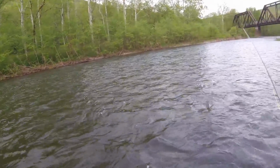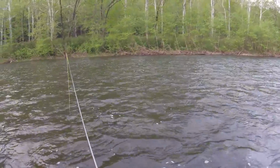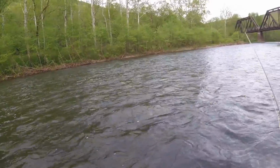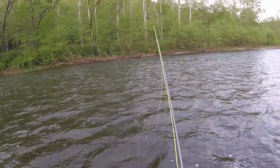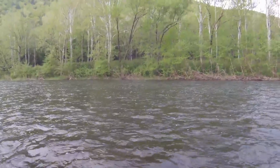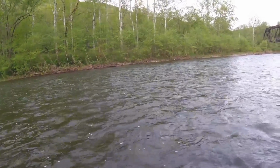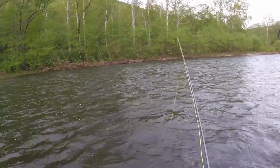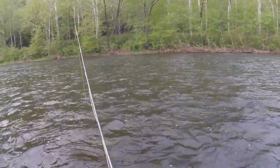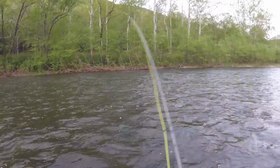Let's see. He was really close. Yep. I might have to switch to something smaller. Oh, he's coming. He got it. Oh! He didn't get it. He followed it. He followed that thing for like 10 feet. He didn't want to take it. Which, you know what? I guess I gotta switch over.